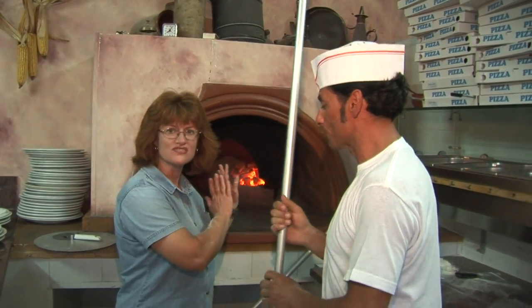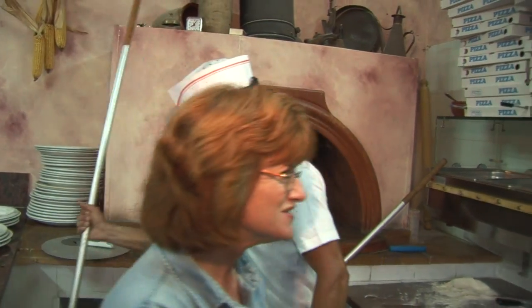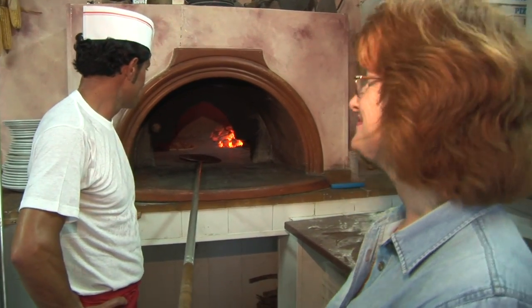It's really hot. 2 minutes. It really does make a difference to the flavor having the wood oven. There's just that nice woody flavor. The difference between cooking something in the oven and cooking it on the barbecue.